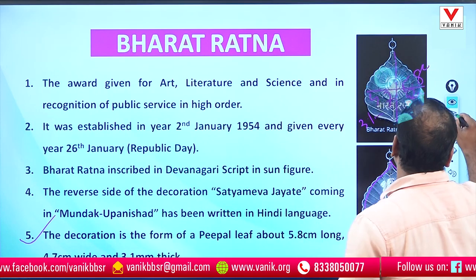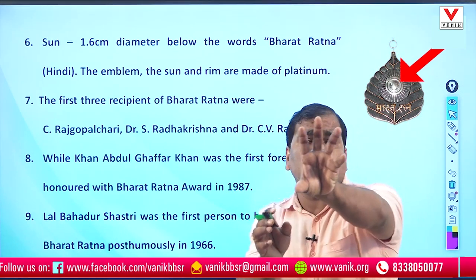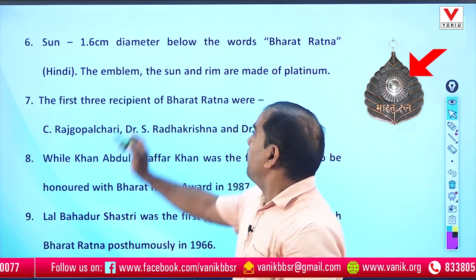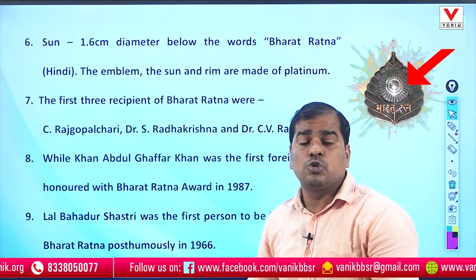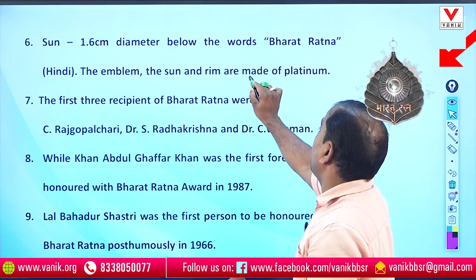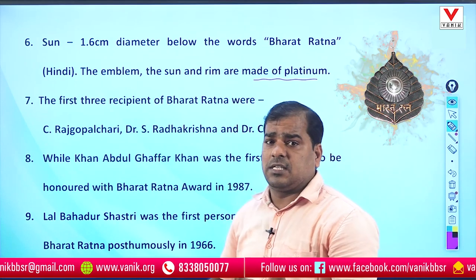Then point six: the sun figure is in the middle position of the Bharat Ratna, the image of the sun, with a diameter of 1.6 centimeters, below which the words Bharat Ratna are written in Hindi. The emblem of the sun, the rim of the sun, is all made of platinum, the valuable metal. Okay, platinum is the rim of the sun.